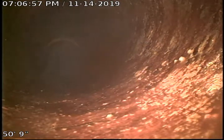59 feet with an offset right there. Another small offset, nothing to worry about. And it ends right here. Clay tile is only about 10 feet long.